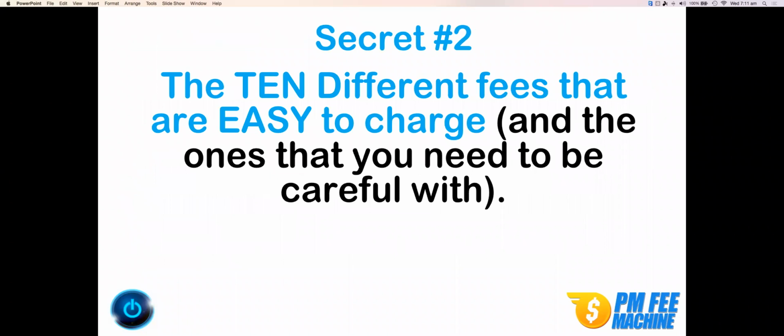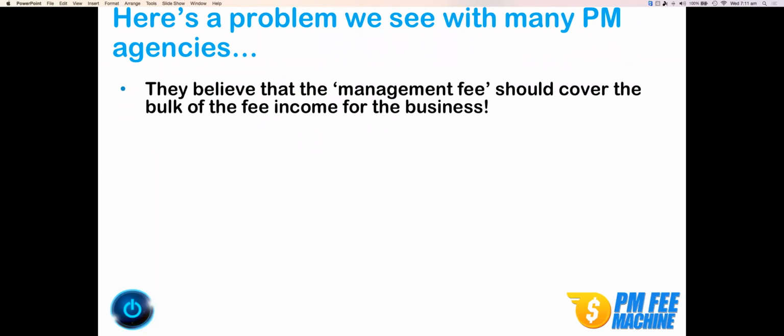Okay, let's move on. So let's talk about secret number 2. And 10 different fees that are easy to charge. And of course, the ones you need to be careful with. So here is a problem that we see with many property management agencies. Well, firstly, they believe that the management fee should cover the bulk of the fee income for the business. Now, particularly in Australia, the more you go east, the more we see the management fee is all knowing important.